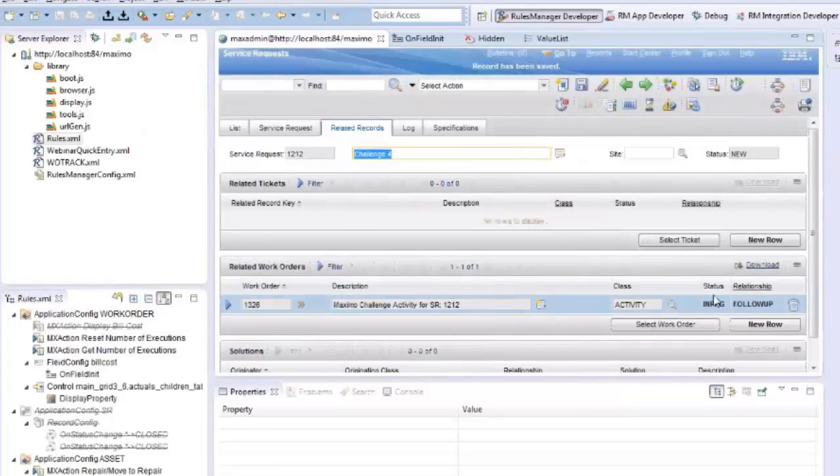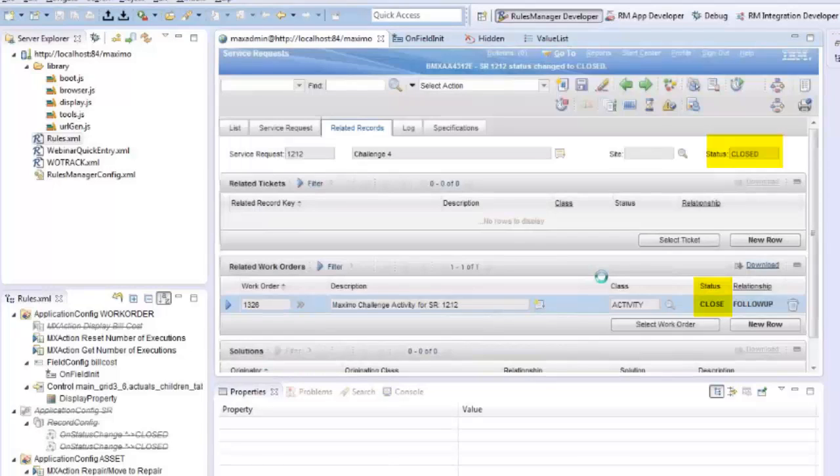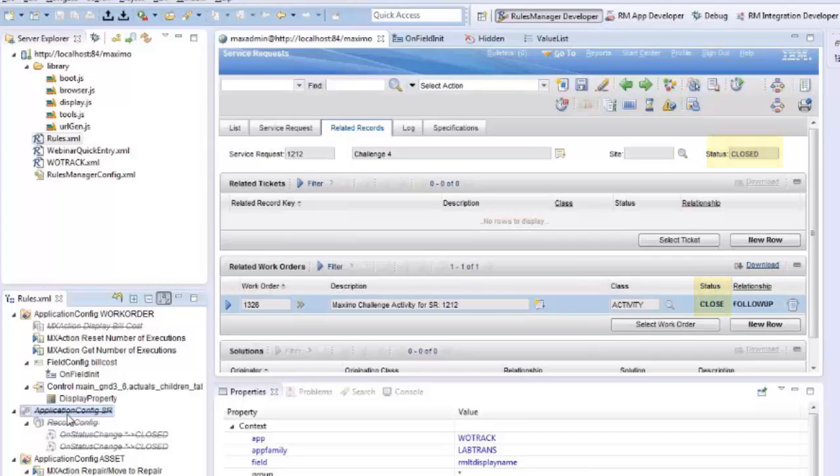And now what will happen, let me ensure my rule is disabled. It is. When I change the status of this record, you'll see currently the status of the activity is in progress and the status of the SR is new. When I change the status of the SR to closed, you'll see the SR's activity closed. That is something the end user doesn't want.